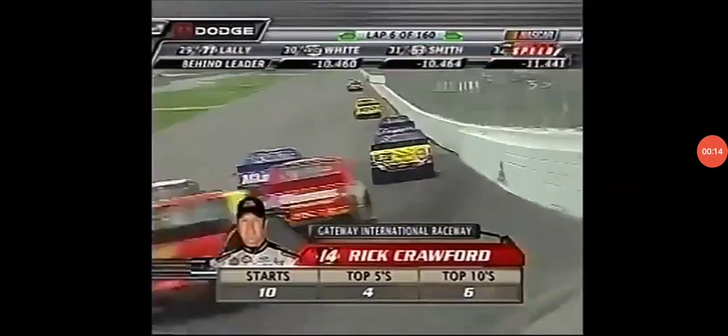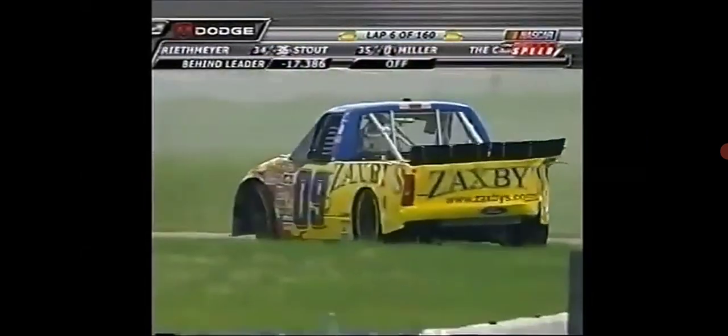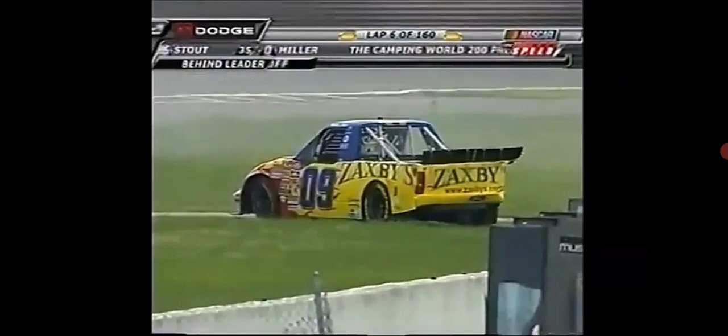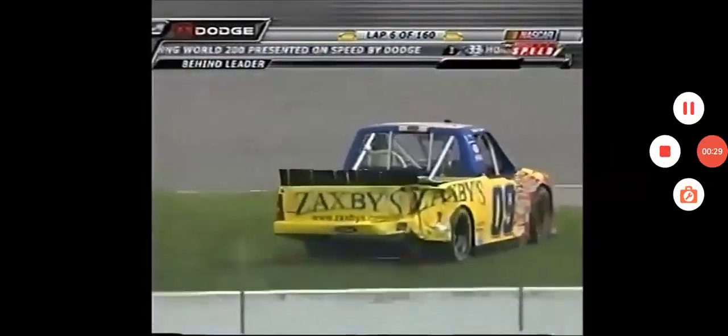To move up a little bit, or at least you're able to run a little bit higher, as you see Rick Crawford able to withdraw again. Spin on the backstretch. It's the 09 of Bobby East in that Zaxby's Ford F-150. He gets turned around, and our first caution of the day comes out. See the damage he's got.